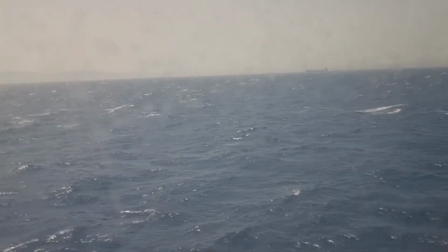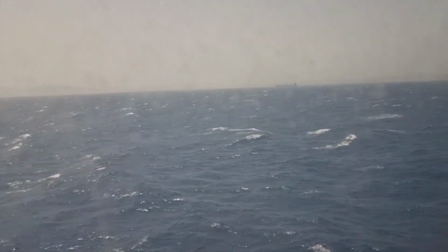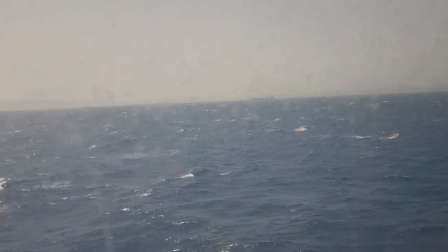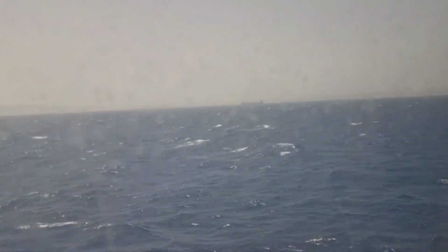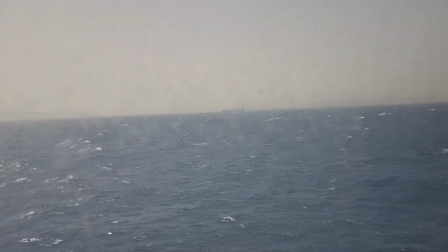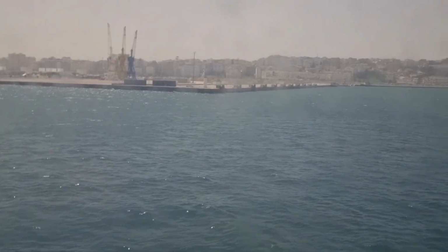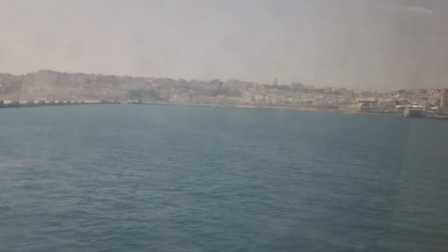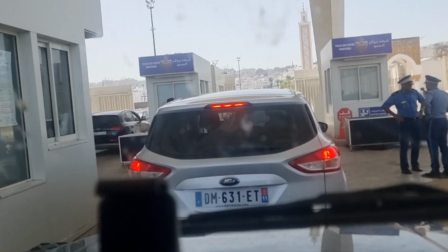We were excited to finally get on the ferry. We packed up the Defender in the lower deck, made our way upstairs to sit down. There wasn't really much to see, but it was nice to finally be on the sea, and we had a smooth ride from Tarifa to Tangier. It was a short ride for about 50 minutes, and soon we could see Morocco in the distance.